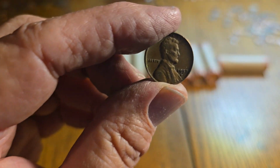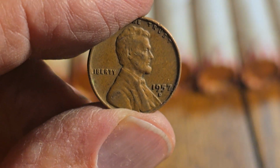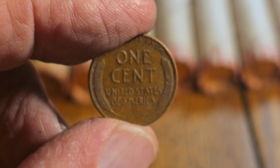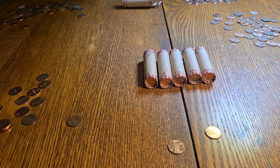Okay, rows 35 through 40 yielded 1 find. I'll zoom this in. 1957D. That's all it yielded. So I've got 10 more rows to go. We'll see what can be found. Hopefully something really good.